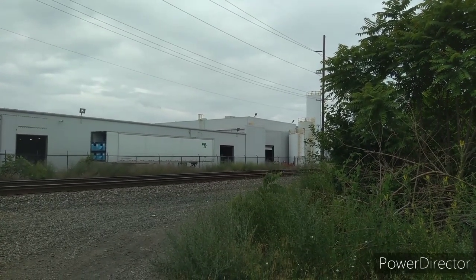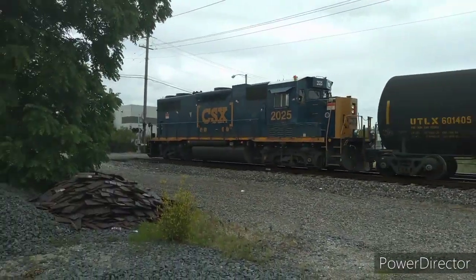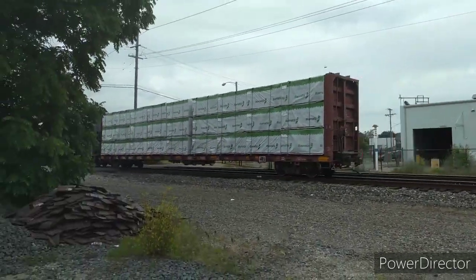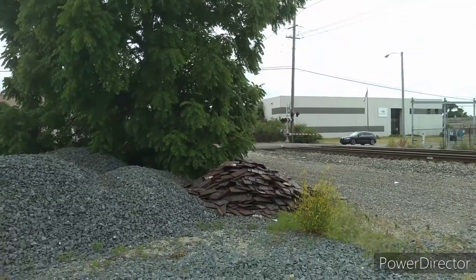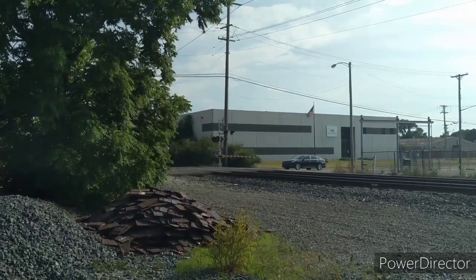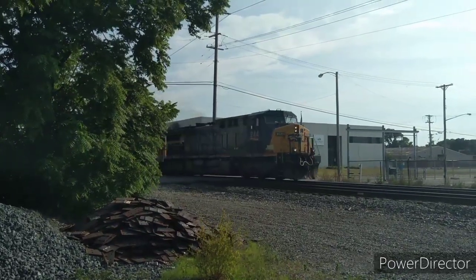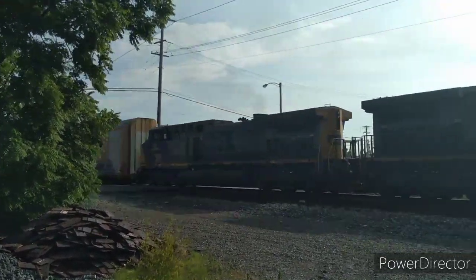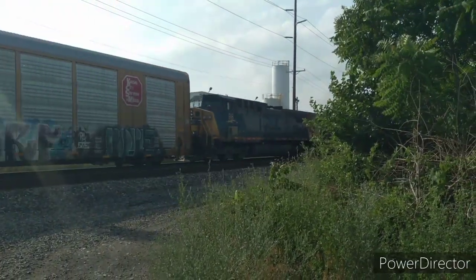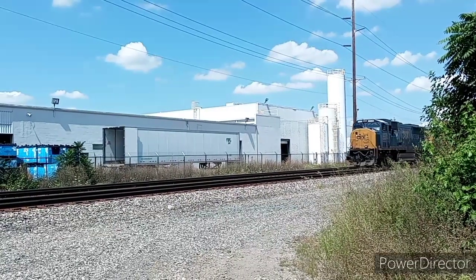A random midsummer day, and we catch the local train again, this time with no caboose. A late summer's evening, and a northbound autorack train with dual YN2 AC44CWs. Another day, and we've got a shiny SD-70 Mac leading.